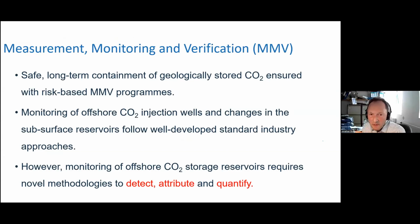Energy companies that propose CO2 storage, certainly underwater, but also onshore, are required to produce an agreed MMV program with regulators. So to be able to monitor a CO2 storage complex over the lifespan of storage and beyond, so that's 25, maybe to 40 years, you need to have a program and a plan.